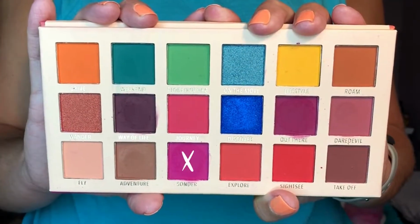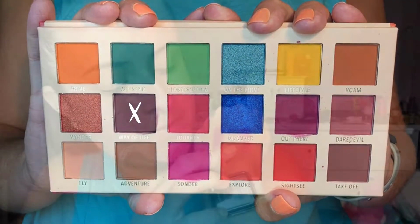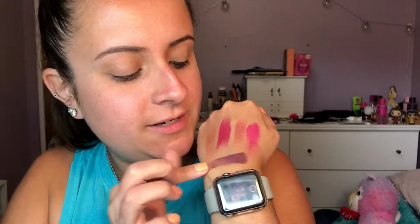We have 2 more shades to go, so it can all go down south like pretty quickly. Next up is this shade called Sonder. It's kind of bright, but I'm liking the shades so far. They're very like berry tone, kind of in the purpley family, so I'm really not mad at this. And the last shade is Way of Life. And this is Way of Life right here. So we can create a really pretty purpley look here. Not mad at these shades. I'm very excited. So let's get into this tutorial.